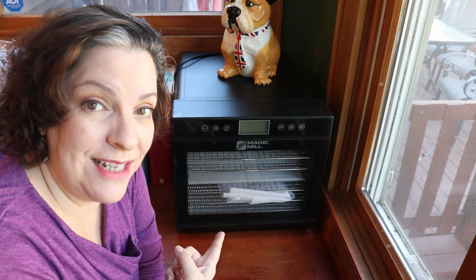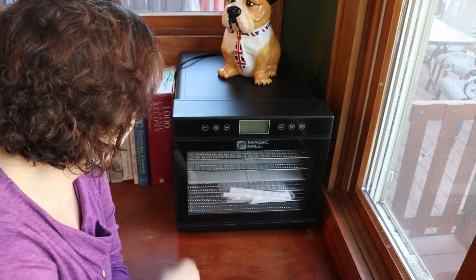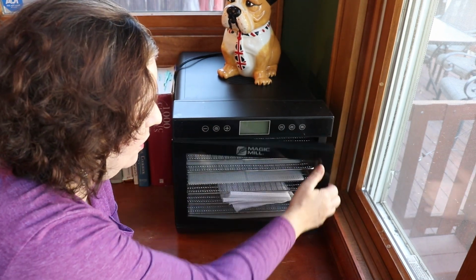That's one of the reasons why I want to make my own yogurt. First, I need the probiotics, and second, because it's healthier for you. So then I'm going to use this baby right here. That is a Magic Mill Dehydrator, and I think it's super cool.